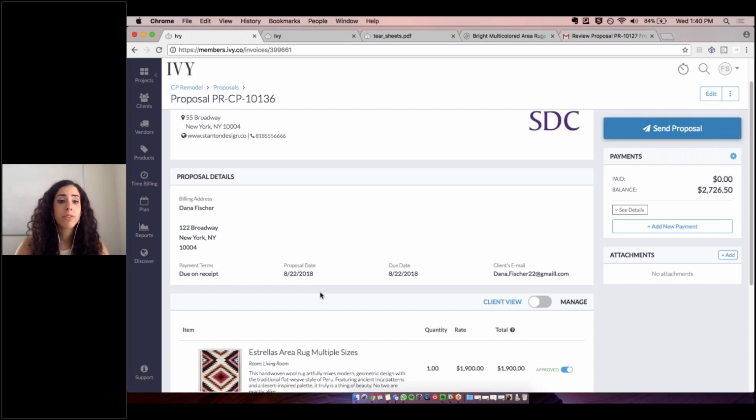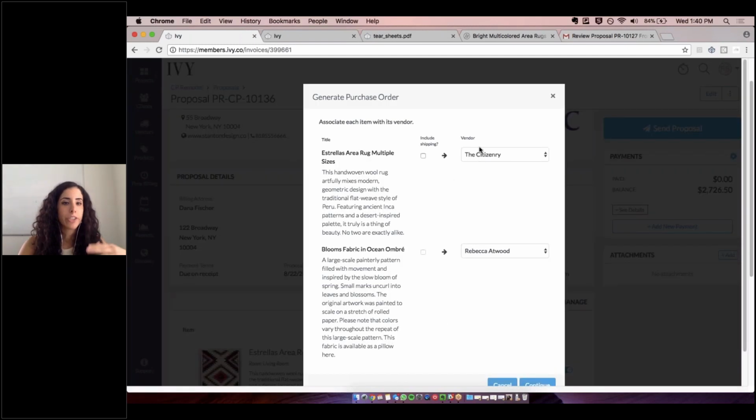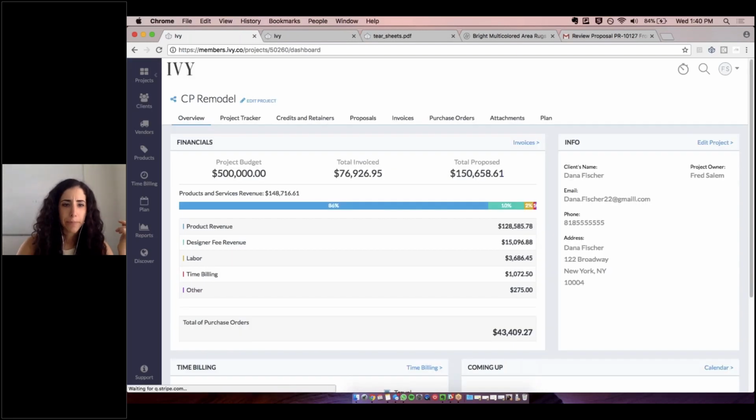If you work with POs, which I recommend, you can just create a PO directly from your proposal, and we'll create a PO for each individual vendor that you have on this proposal. And the POs are made automatically. You could send it to your vendor by email, and you can also download it as a PDF. They're super professional.